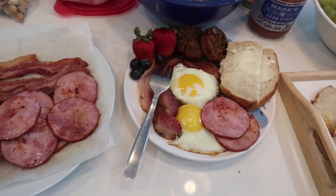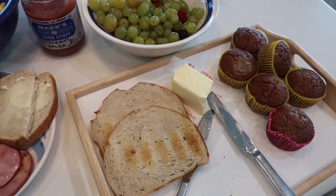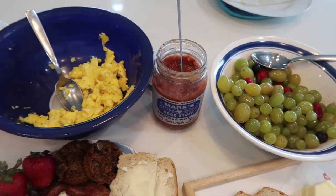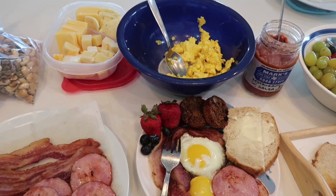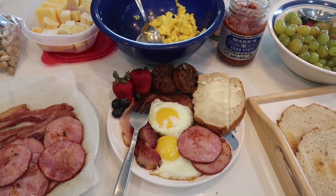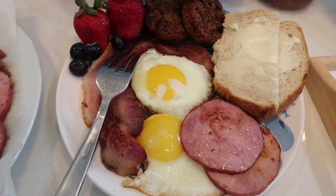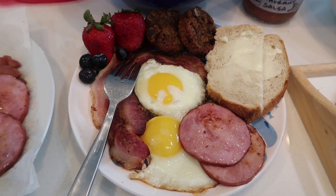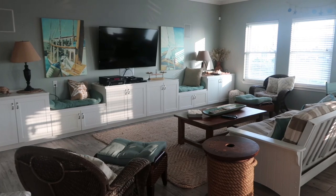This was our array of breakfast, you guys. So whatever meats we had left over, we cooked those up. We did bacon, bread, those muffins. We put all the leftover fruit together. We made scrambled eggs. We put the leftover cheese out. We put the leftover nuts out. Like I said, we were not hurting for delicious food on this trip. That's for sure. Put a bunch of girls together who love to cook, and this is what we came up with. Now here's our little tour of the place.